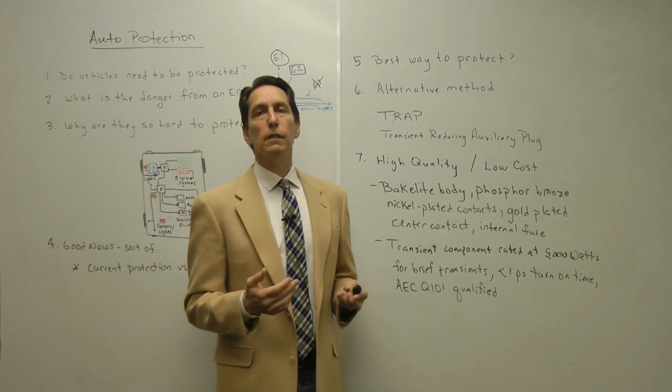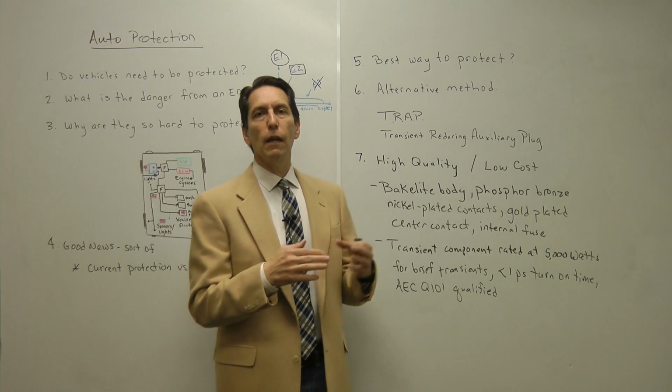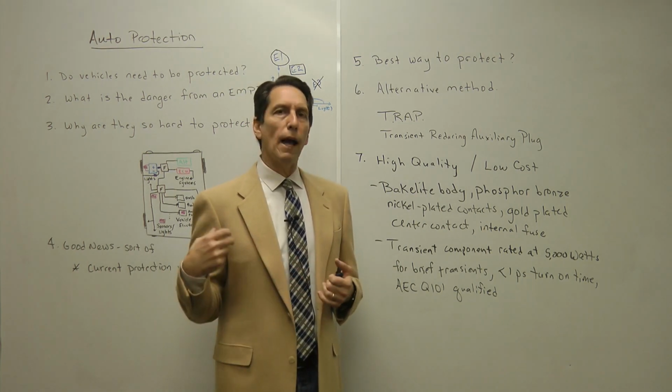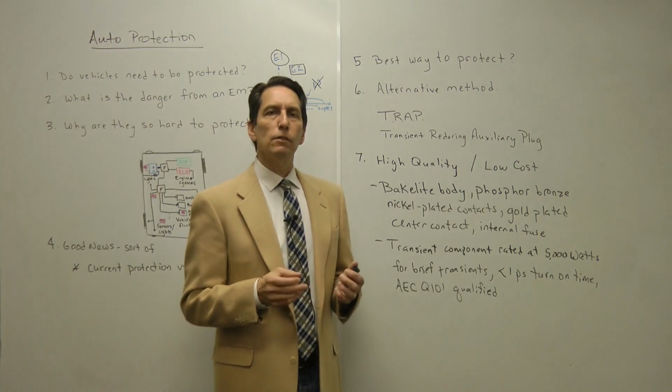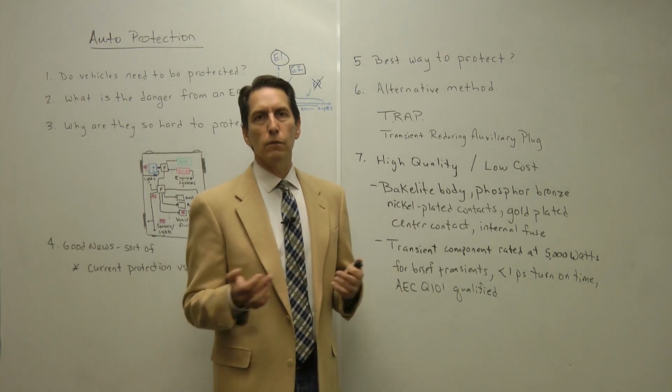One thing I should mention is that many auxiliary plugs turn off when you turn off the car. Essentially, a relay opens and disconnects power from that auxiliary plug. The reason they do that is so you don't accidentally leave something plugged into it that ends up draining your battery when the car's off. And so people might think, well, then the T.R.A.P would no longer be protective because it's disconnected from the circuit.